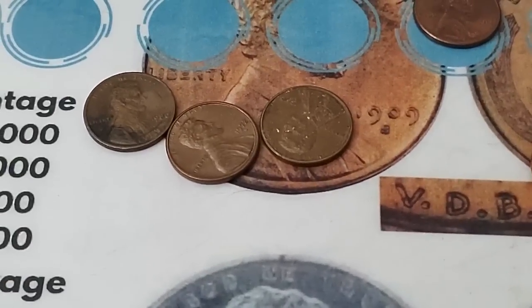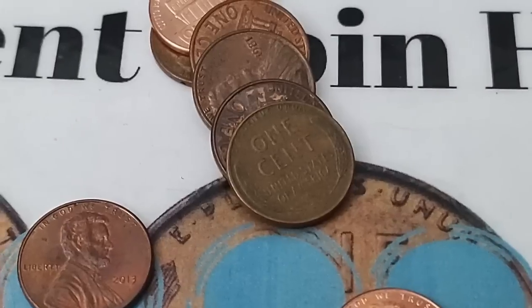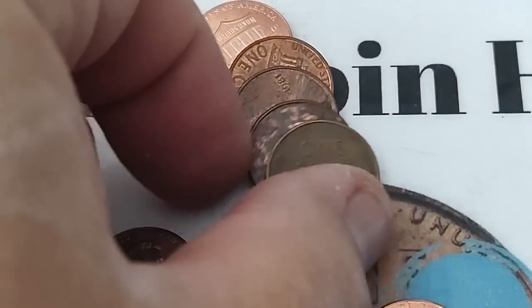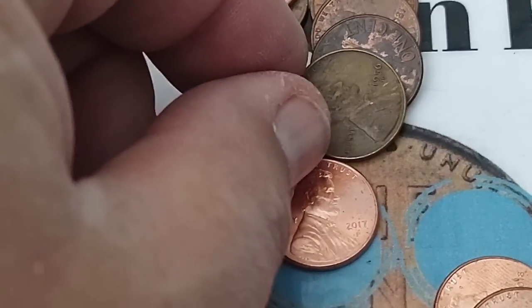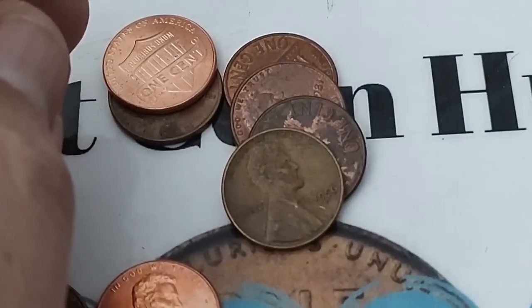Well, the second roll does have a few coppers in it, but look at this. I was surprised. There's even a wheat penny there. Huh. Kind of caught me off guard. What do we got? 1956D, it looks like. Well, that was a pleasant surprise.